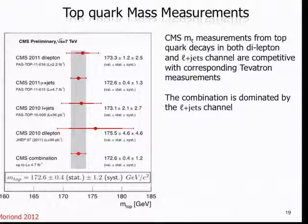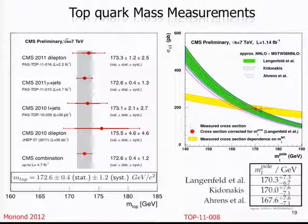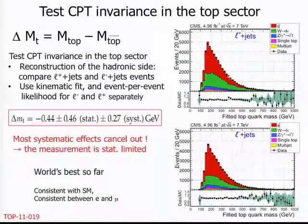Let me skip maybe top mass measurement. I just wanted here to give you the latest mass value measurement, which are mostly, I mean, the main channel there is lepton plus jet. Just a reminder of the cross section measurement that we get with these values. This, as usual, tends to be slightly low, but the error is very large. So these are compatible within errors. What I wanted to show is this one, which is nice.